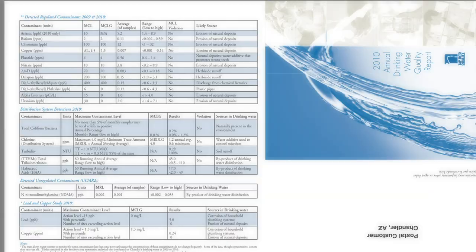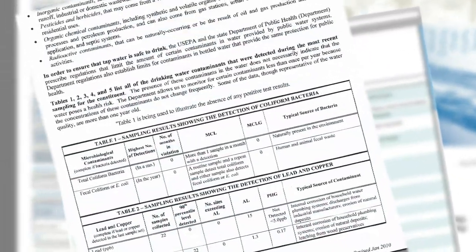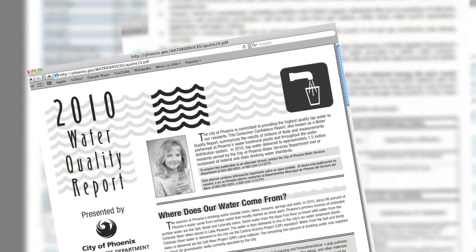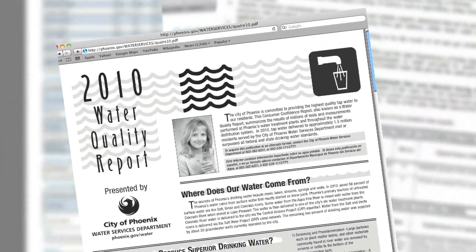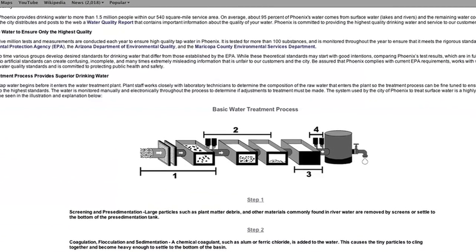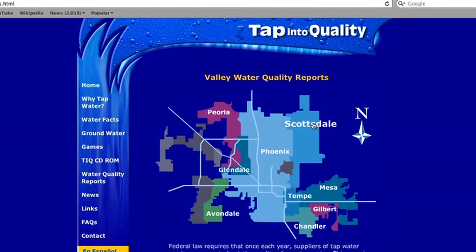The results of all monitoring and testing are available for your review. Each year, cities and towns send out a Consumer Confidence Report or Water Quality Report to customers, typically by July 1st. Most cities and towns have this information on their websites, and links to the results can also be found at tapintoquality.com.